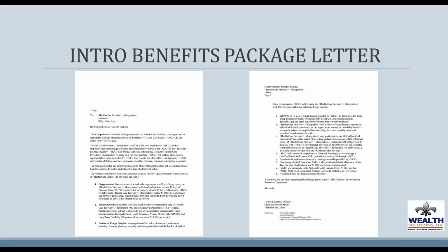We also talk about in the letter the basic benefits and the enhanced benefits. We call them strategic benefits to you today, but to the employer, the new hire, it is the enhanced benefits. These are benefits that go over and above your basic benefits, like Keith mentioned. But we give an idea of, for example, what your disability benefit would be if you have a disabling injury.